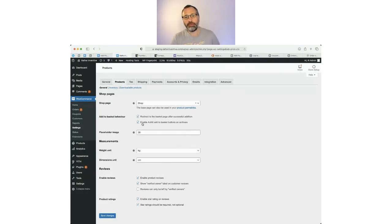The other option here, enable Ajax add to basket on archives. All that's just saying is that if you want to add to basket multiple times, rather than creating a page load and having to go back to the server and then load it back up again, it just uses a little bit of JavaScript that when you click it, it just does that code in the background. So it's a bit faster.